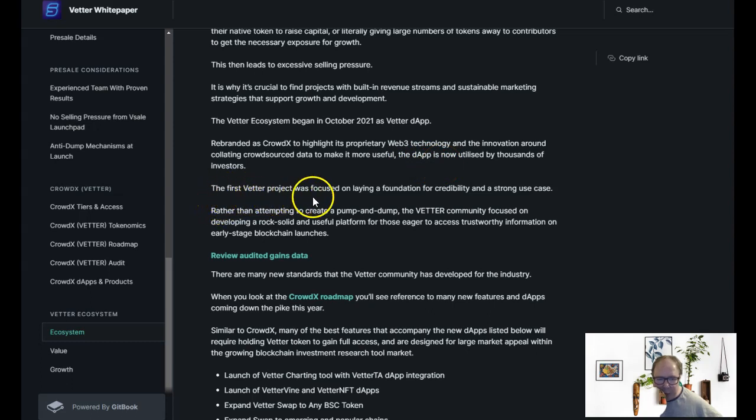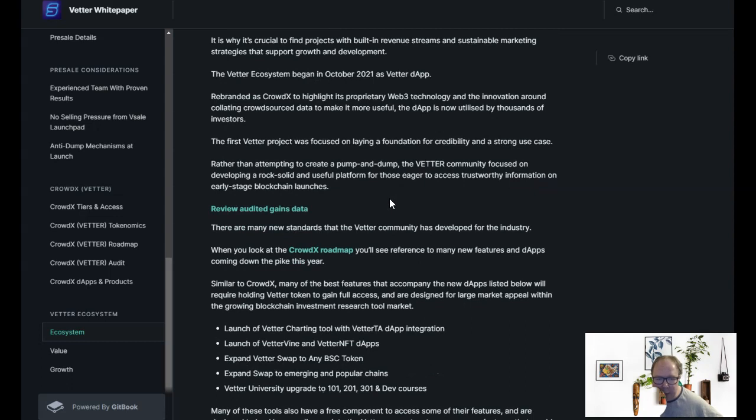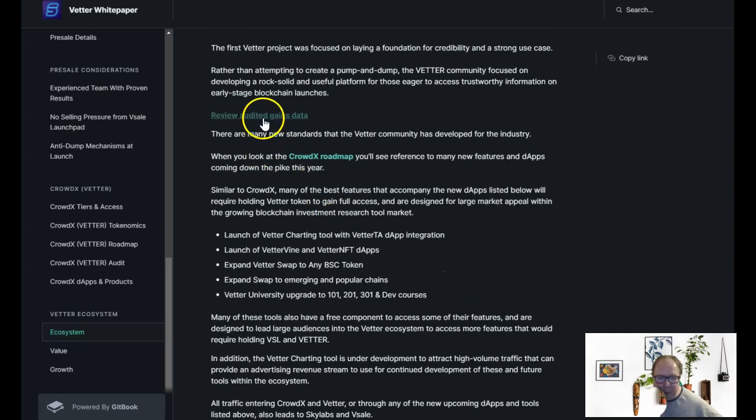The first Vetter project was focused on laying a foundation for credibility and a strong use case. Rather than attempting to create a pump and a dump, the Vetter community focuses on developing rock-solid and useful platforms for those eager to access trustworthy information on early stage blockchain launches. And you can review the audited gains data through the link here in the white paper.